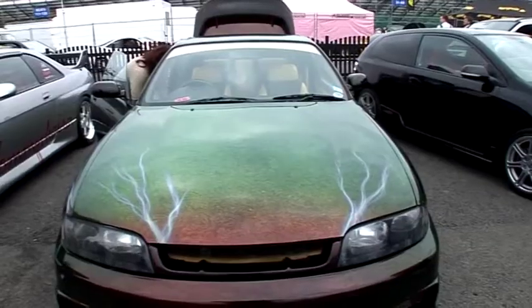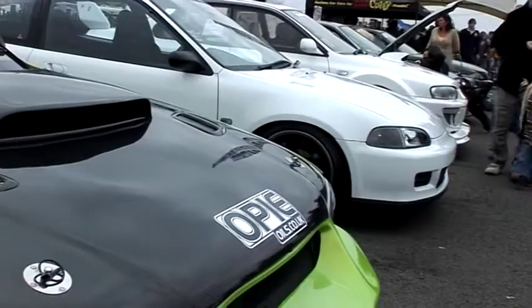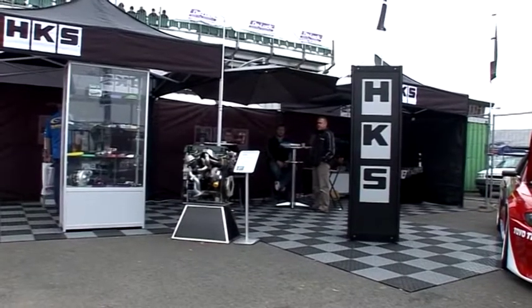With all this fantastic racing going on, it's easy to forget that we're at the JAP Show Finale, with show and shine and drifting and so many other things going on. So we'll have a quick look around some of the other things happening on site.